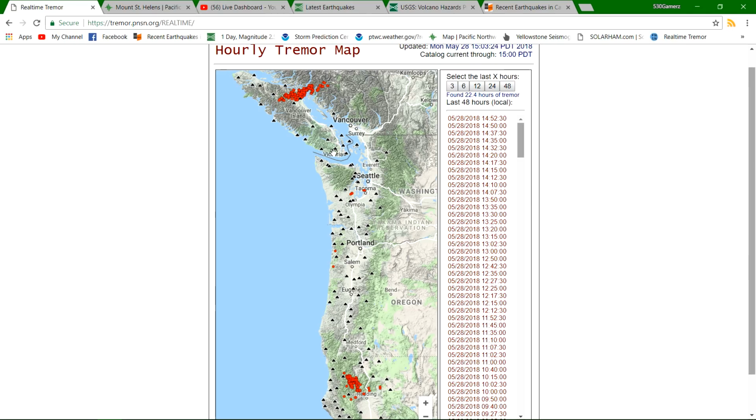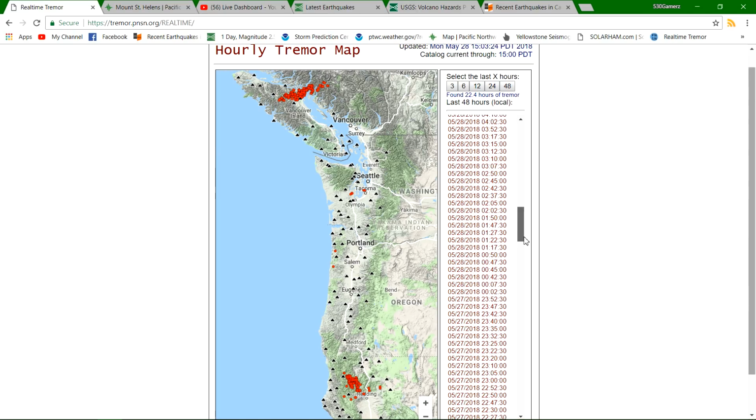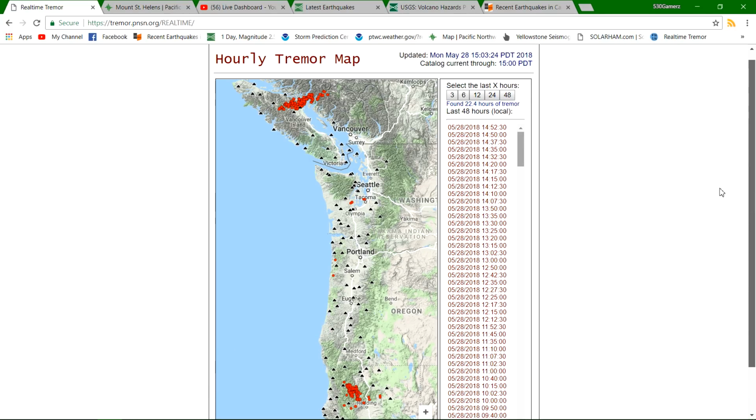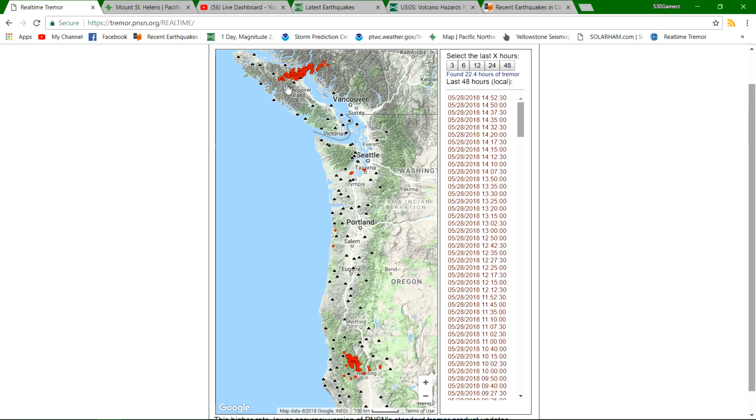We're always seeing activity here to the north, even up above Portland, down into Northern California, but never in this area right here, which leads me to believe it's continuing to build pressure and strain in that specific area of the Cascadia subduction zone.